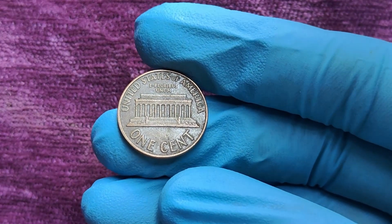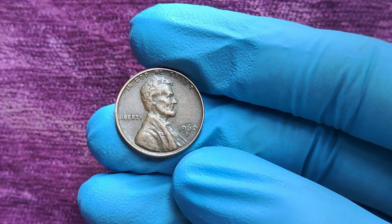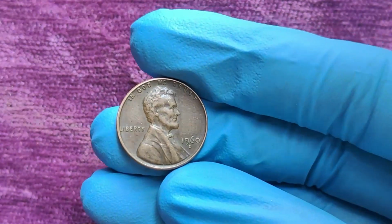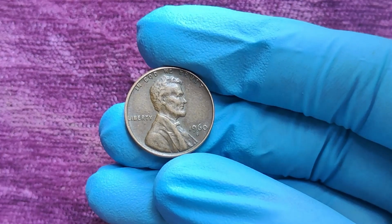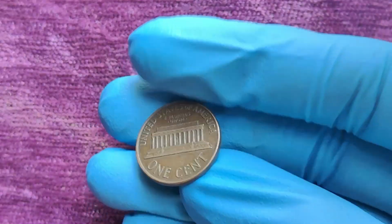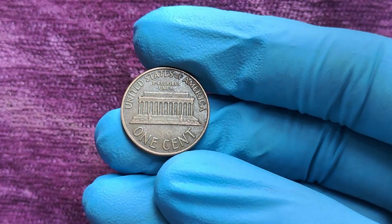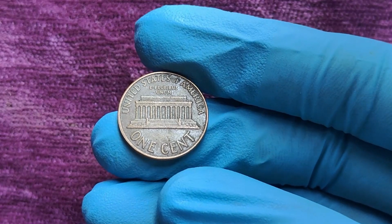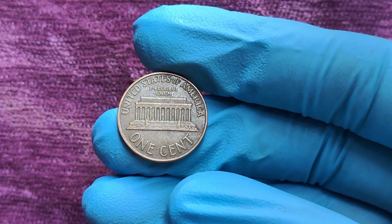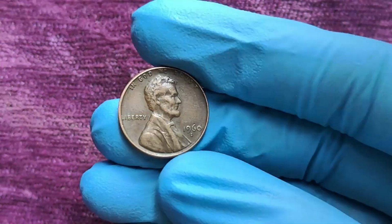Now, let's take a step back. The 1960s were a time of rapid change in America, a time when even the smallest details mattered. And in 1960, the U.S. Mint made a small but crucial error when striking some Lincoln pennies in Denver. This mistake created one of the most coveted coins in numismatic history. But why would a tiny error make a penny worth millions? Here's why.